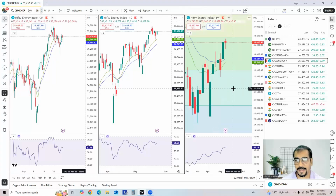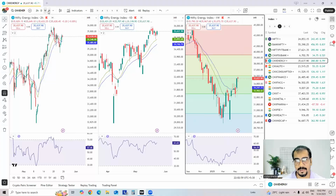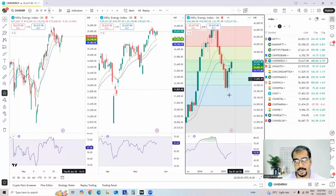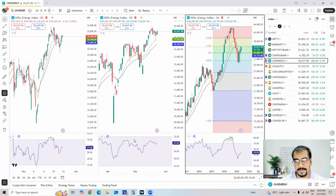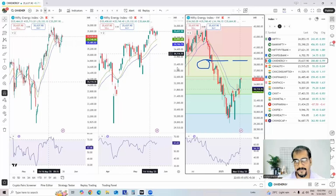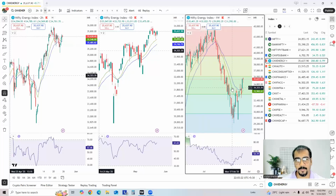Energy pack, again, it is in a pullback mode in the weekly time frame charts. If you just have a look at the monthly time frame chart, you will see very clearly that the trend is flat. We are just bouncing back from the 61.80% retracement and this previous high. So now if I go back to the weekly time frame chart, you will understand that although the price is above the dual moving averages, we are just in a pullback mode.